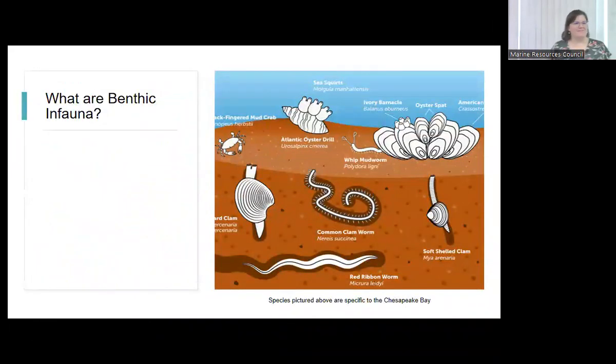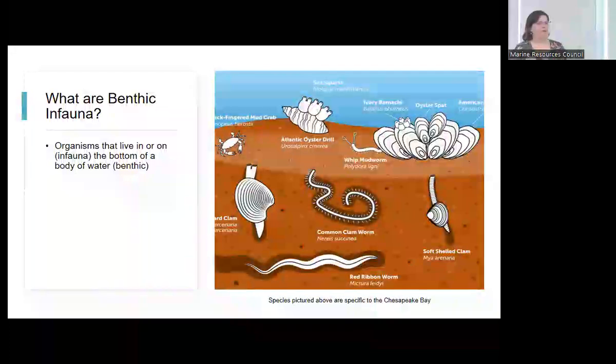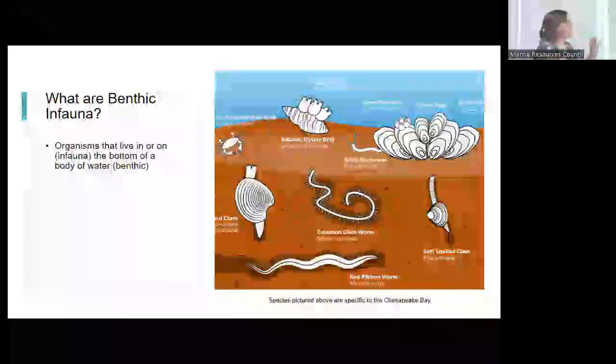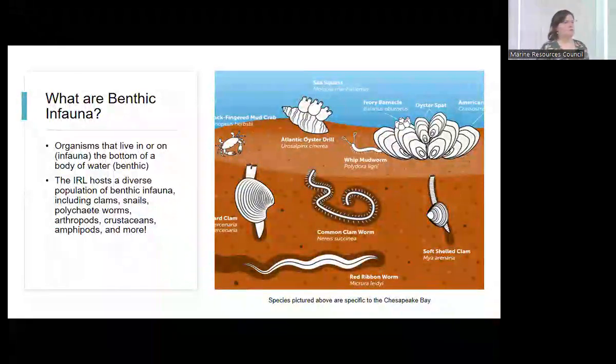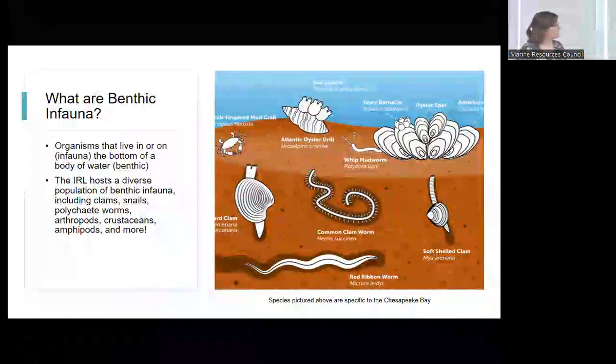Okay, this is the fun part. So benthic infauna are my area of study. So what are they? They are organisms that live in or on, so infauna, the bottom of a water body, so benthic. And so this is a variety of diverse organisms: clams, polychaete worms, crustaceans, amphipods, arthropods, tons and tons of diversity. And these things are crucial for our food webs. They are the very base of our estuary food web.